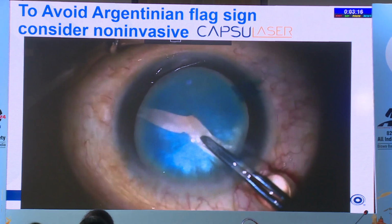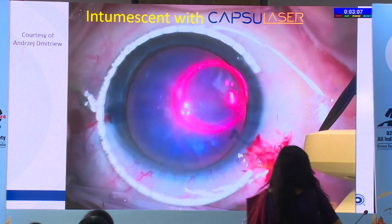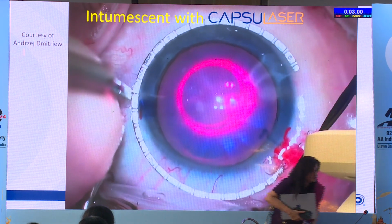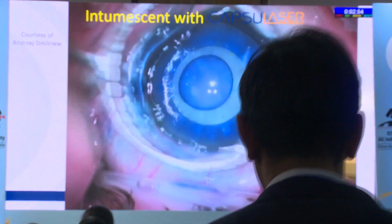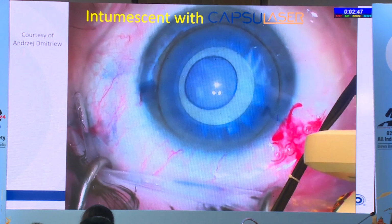So this is what we want to avoid. Why does Argentinian flag sign occur? Because there's contact. The other great thing with capsule laser is that we can have OVD in the anterior chamber so that we can counterbalance pressures, so we can use all the great techniques that are out there. We don't have to make an initial small capsulorhexis. We can just come along with a laser and create very nice capsulotomies. And you see the difference in sizes here. This is because there's a high pressure.